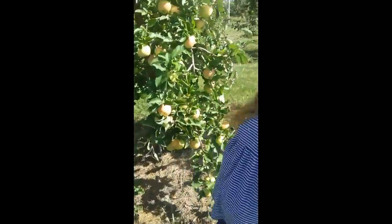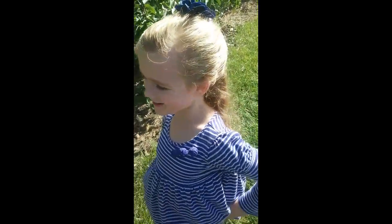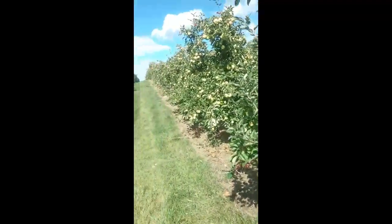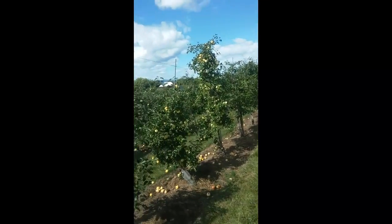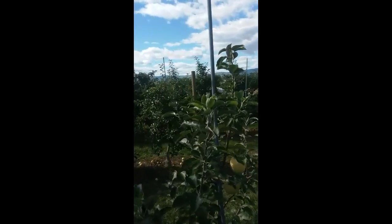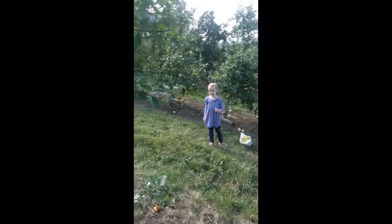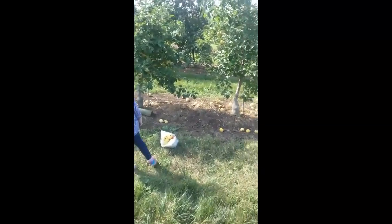Now, is this your favorite kind of apple? Yeah. Now, why is it your favorite? Because it's so sweet. Okay, beautiful. There's beautiful Vermont. We're very lucky that we live in beautiful Vermont. You okay there, my dear? Okay, well, why don't you pick up your bag and you can head up that way, okay? You have to pick up your bag. There you go, sweetie.